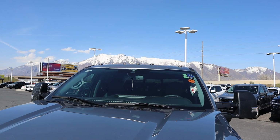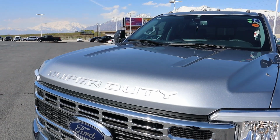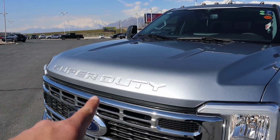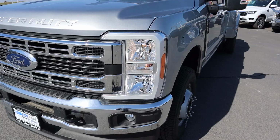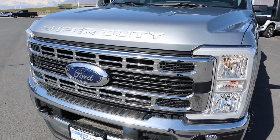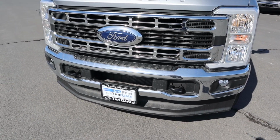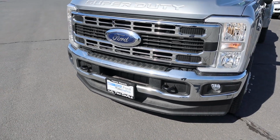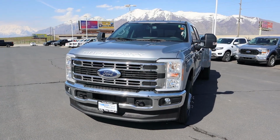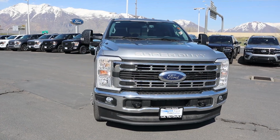So starting with the top, you guys can see you've got the cab lights there at the top with the dually. And then popping down below, I love the silver paint on this, and you guys can see it says Super Duty stamped there into the front. And then down below, you guys can see here with the halogen lights, and then look at the chrome on the front grille, and you've got a camera there at the bottom of the Ford logo. Tow hooks here in the center portion, and then you got fog lights here on the other side with the air dam at the bottom. And then wrapping things up, I mean, this thing just looks absolutely menacing.